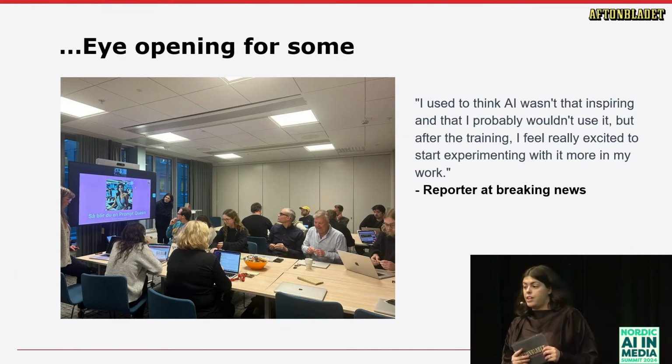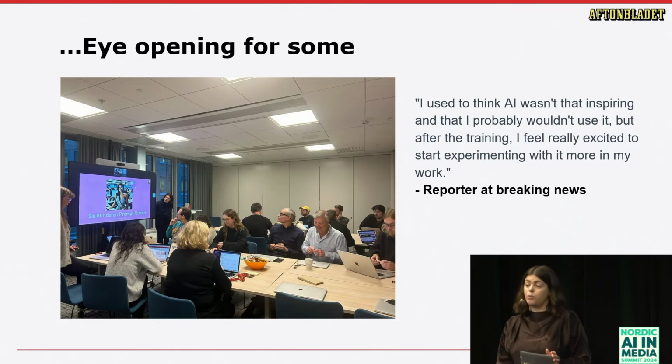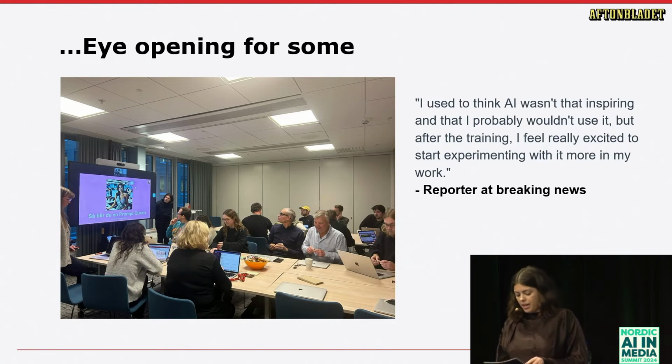And our goal with the workshop was to give journalists easy tips and tricks to make their everyday work life easier, especially focusing on boring tasks like transcribing, translation, and summarizing. And actually, over 260 employees attended, and that is almost all of us at Aftonbladet, which was very fun. And apart from getting tips and tricks, the attendees also learned how to make their own ChatGPT assistants.